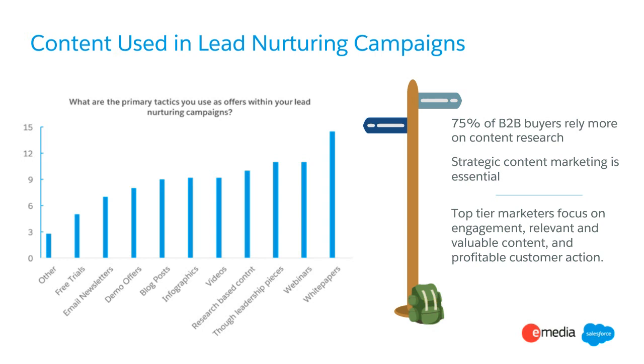a sale. A strategic content marketing program is essential in staying competitive in today's marketplace, because if you don't provide useful, tailored content, your customers are going to seek out companies that do, i.e. your competitors. So what are the benefits of content marketing?